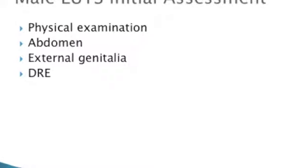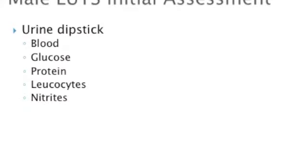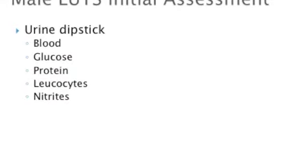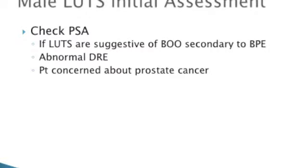You always offer physical examination, obviously guided by urological symptoms, examining the abdomen and external genitalia, and a DRE. You need to offer men a urine dipstick to detect any blood, glucose, protein, leukocytes and nitrites. And you need to give reassurance, advice on lifestyle interventions, for example fluid intake, and information on the condition of LUTS, especially to those whose LUTS are bothersome or complicated.